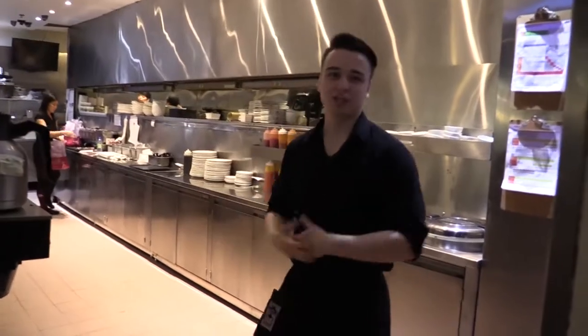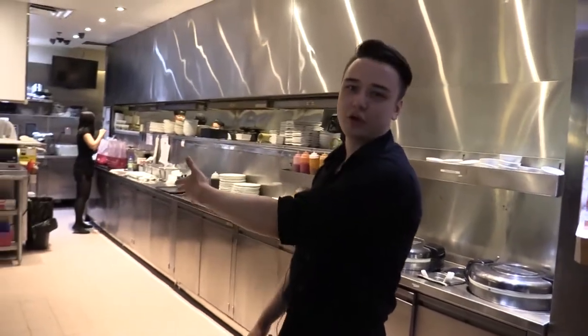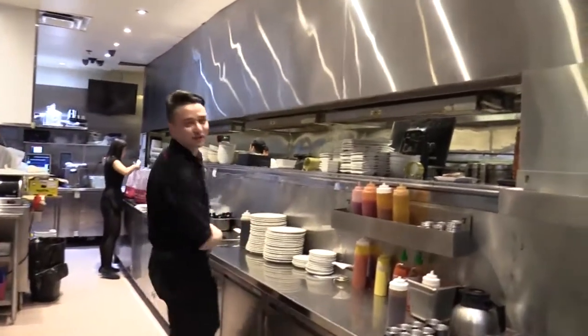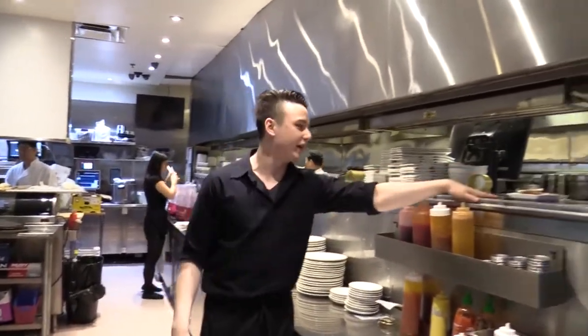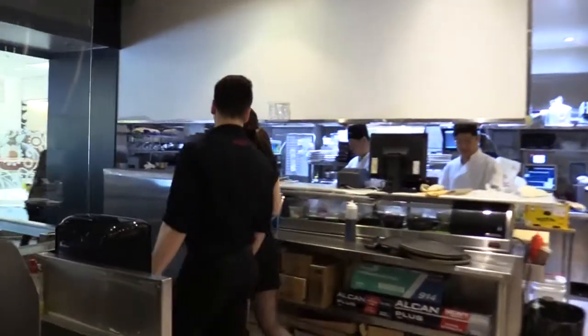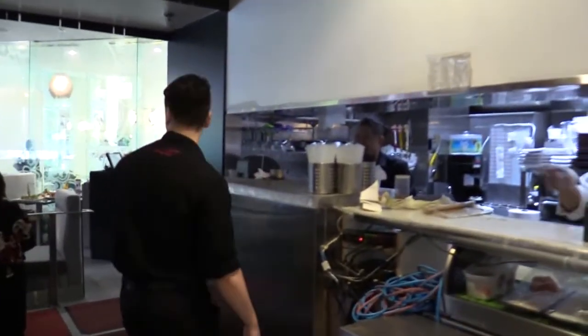This is pretty much exactly where the magic happens. As you can see, the chefs are firing it up. We got the sushi guy going here. This is the line, this is where all the food comes out. So on a daily general service, I would probably grab some of the food right here, bring it out this way. Here we got the sushi guys, here we got the bar as well. Here we go.